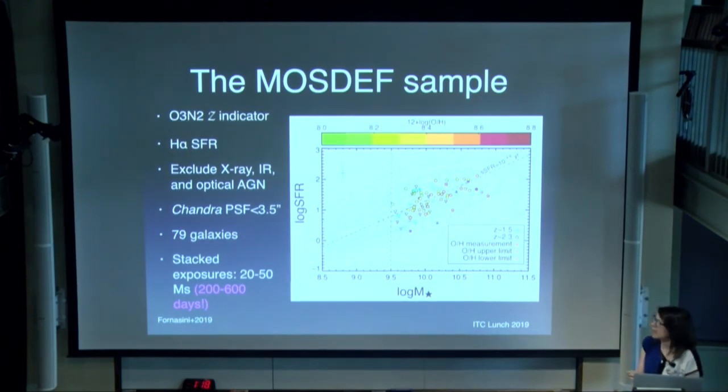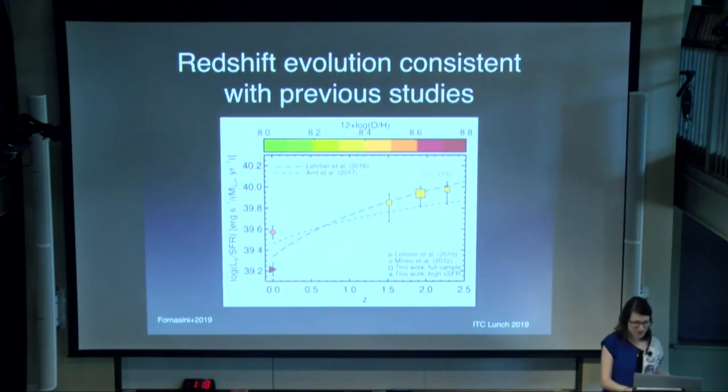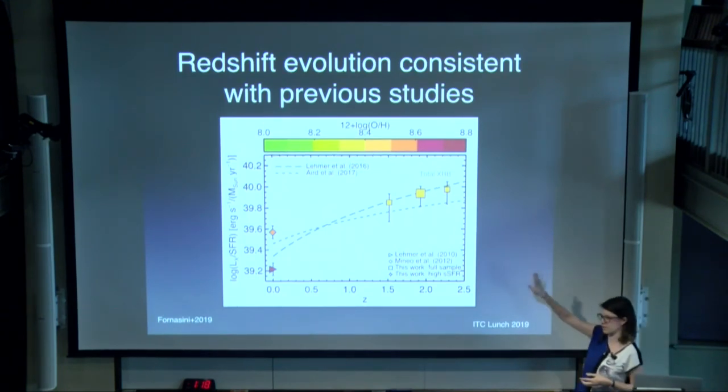Trying to screen out AGN as much as possible, we end up with just 79 galaxies out of these 1,500, which gives you a sense of why it's been so difficult to do these measurements. Stacking the X-ray data, we get very, very deep exposures, and so we are able to reproduce with our stacks the redshift evolution that's been seen previously. So this is just confirmation of previous studies.